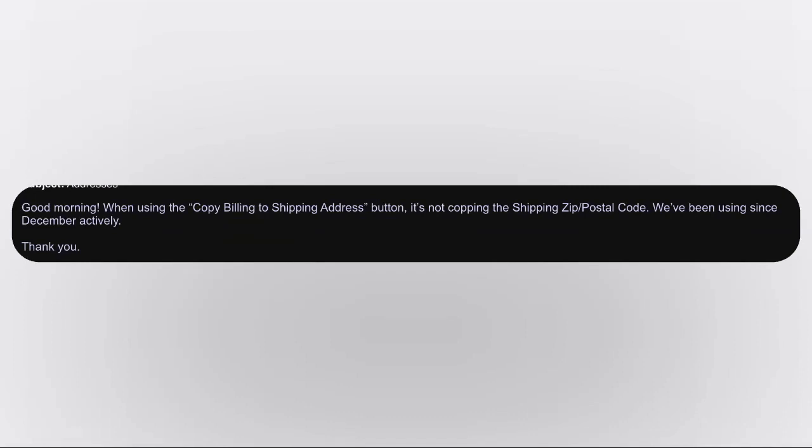So, the issue is here, it's a simple automation. All it does is when you have the billing information on a particular account and you've already got it filled in and it's the exact same shipping information, you just click a checkbox that says copy the billing to the shipping address, and it automatically copies and basically pastes those fields over using a flow automation. So it's a very simple update.